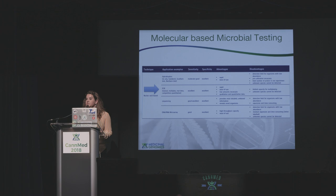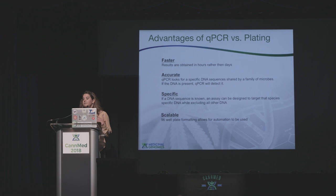So what are the advantages? Advantages of qPCR over plating is that it's faster. You can obtain results in hours as opposed to days. Bacteria can take anywhere between 24 and 48 hours to grow, and yeast and mold 48 to 72 hours to grow. qPCR is more accurate.